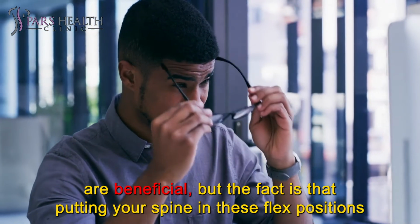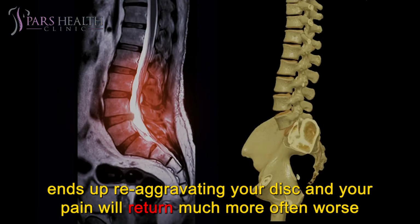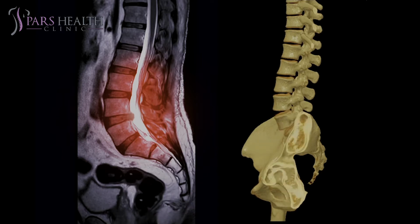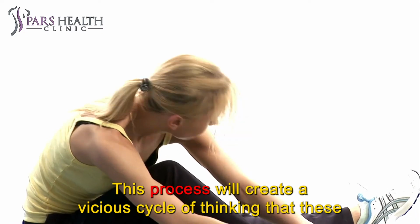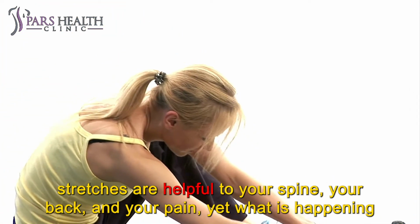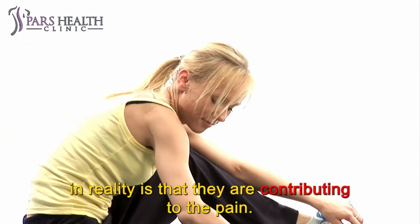But the fact is that putting your spine in these flex positions ends up re-aggravating your disc, and your pain will return much more often, worse than before. This process will create a vicious cycle of thinking that these stretches are helpful to your spine, your back, and your pain, yet what is happening in reality is that they are contributing to the pain.